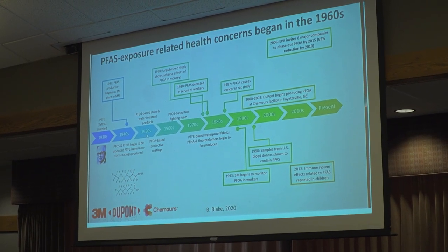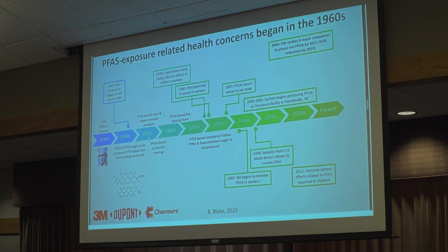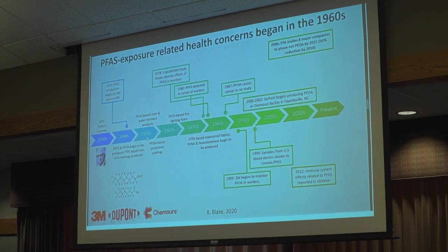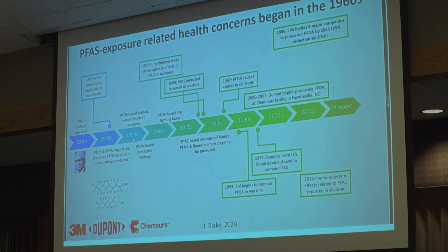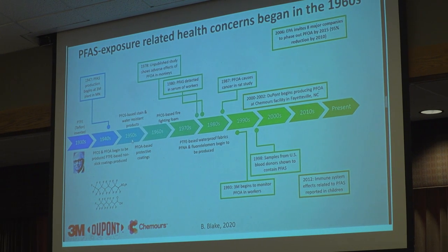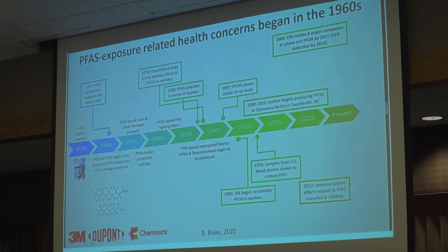So if we go back here, this is a busy slide, but I'll walk you through a few key points. It was started in the 30s and the 40s by DuPont. What I want you to get from this slide is how early they knew there were health effects and that they really didn't reveal that.